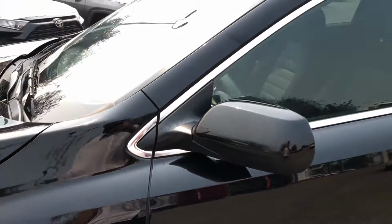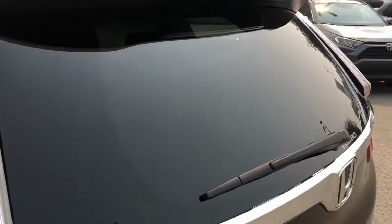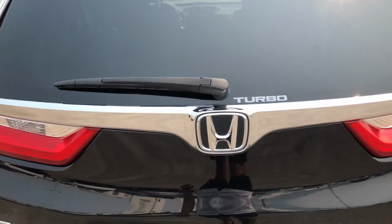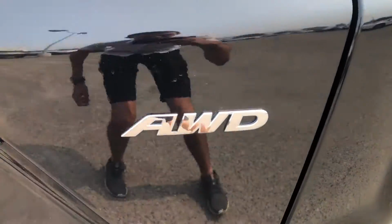As we continue down the vehicle, you'll find the nice silver trim around the windows, and speaking of the windows, in back they are tinted for some additional privacy for the rear passengers or rear cargo, and that tint continues in the back window as well. Up top, you'll find the color-matched roof fin antenna as well as the color matched rear spoiler with the integrated brake light. Back here you've also got a rear windshield wiper as well as the nice turbo sticker. You've also got the CR-V badging, and over on the other side you'll find the all-wheel drive badging.